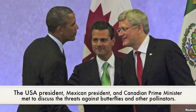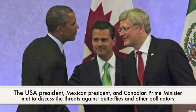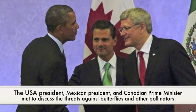The three presidents, Barack Obama, Stephen Harper, and Enrique Peña Nieto, worked together to tell the people to plant way stations to help the monarchs.